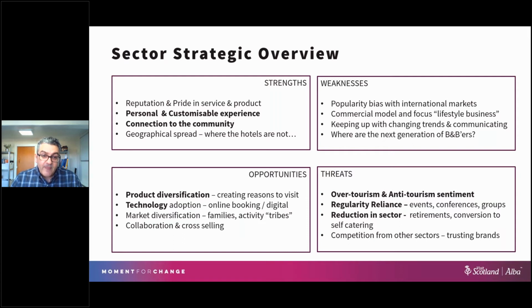that come along. You've also got the fact that because it's generally a relatively small business compared to, say, the hotel industry, that there is a connection to the community. These are people who live and work and are embedded and represent the communities that they're in. And that, of course, is reflected within the product and what visitors are looking for. They're looking for that authentic experience.